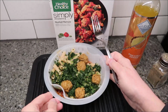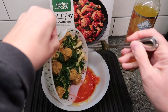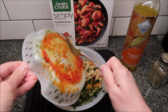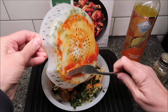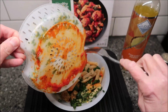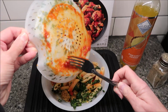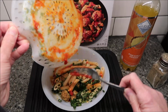Tonight for dinner, I'm going to be having the Healthy Choice Simply Steamers Meatball Marinara. It says it is meatballs with whole grain penne, spinach, and a Parmesan marinara sauce. I've had this meal before, and when I opened it, it really shocked me because of all that spinach. I was like, oh my gosh, that's a lot of spinach. I'm going to hate this. It's going to be too strong. I'm not going to like it.